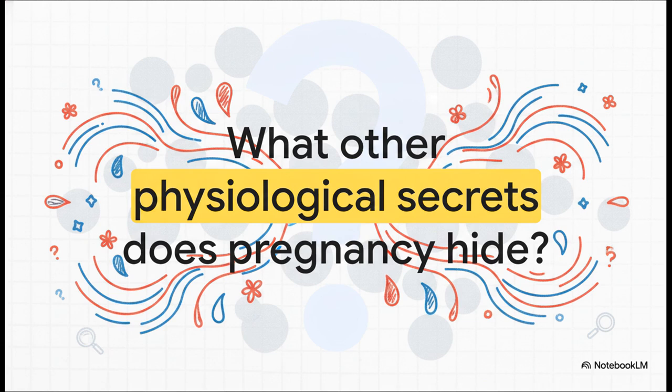Wrapping up this explainer, this rapid, hidden transformation really gives us an incredible appreciation for human biology, doesn't it? We've seen exactly how a surge in blood flow between weeks 4 and 8 fundamentally changes the body's structure, offering this vital, probable clue to medical professionals way before a single ultrasound is ever done. And honestly, if the body is quietly executing this whole gel-like transformation so early on, it really leaves us wondering what other hidden physiological secrets and rapid adaptations early pregnancy is keeping just beneath the surface.